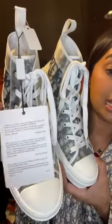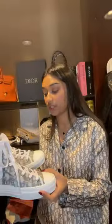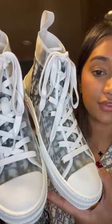Which is below retail. Don't forget, I think they retail for around £850 or even the £900 mark now. But £695, which is $649 US. It goes with your core. It does. I literally was looking at myself. I was like, oh, I'm Dior'd out.